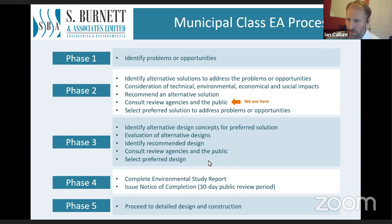From there, the entire process gets wrapped up into an environmental study report. A notice of completion is issued, which starts a 30-day public review period. I'm not going to get too much into detail about what that looks like at this point. If you're not familiar with that stage of the process, don't worry. We will be providing more detail in our next PIC once we get a little bit closer to that point.